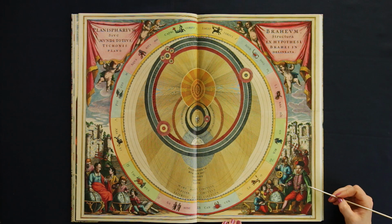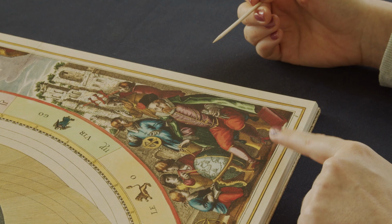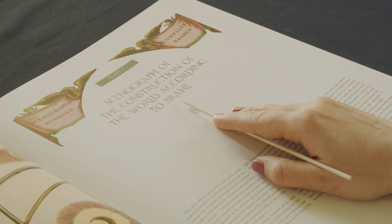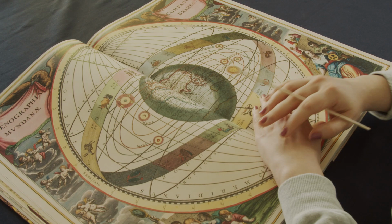There's a depiction of Tycho Brahe, and I really, really love his facial expression. He looks like a man who would come up with this sort of worldview. I really like this. Again, we have a scenograph of the construction of the world according to Brahe, plate 7. And it doesn't look any easier on this plate either.